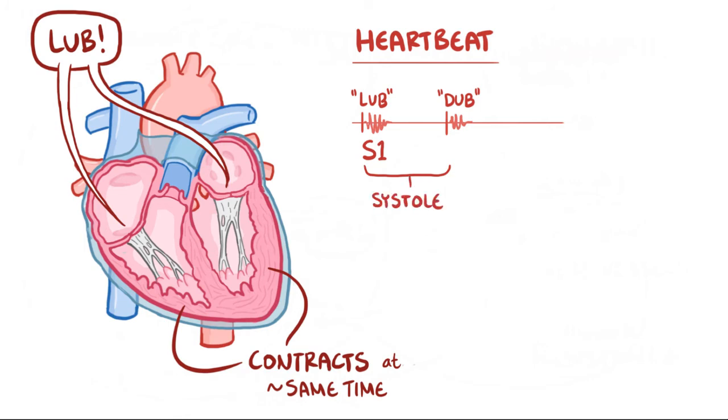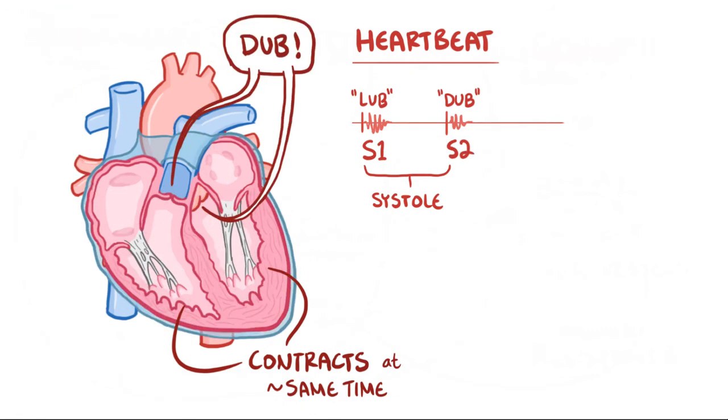The second heart sound, dub, is called S2, and the noise comes from the aortic and pulmonic valves snapping shut to prevent blood from flowing backwards after it leaves the ventricles, effectively ending systole. Right after the S2 sound, the tricuspid and mitral valves open back up, allowing blood to fill up the ventricles again, and this period of time is called diastole. And that's it. Each heartbeat can be broken into systole and diastole.